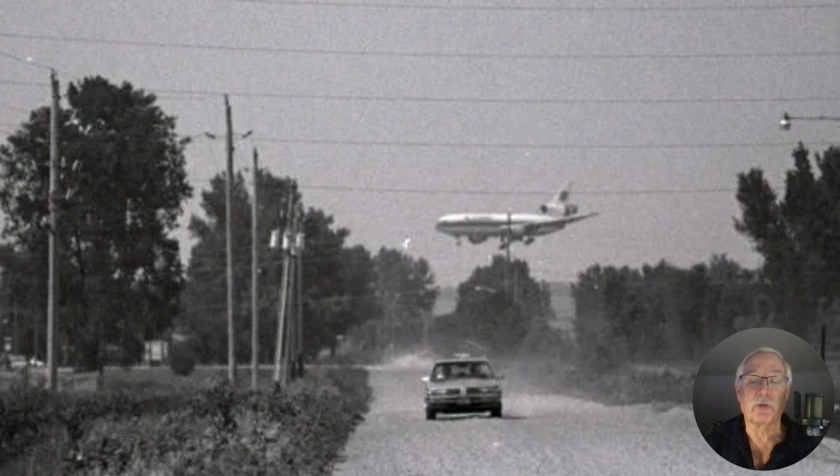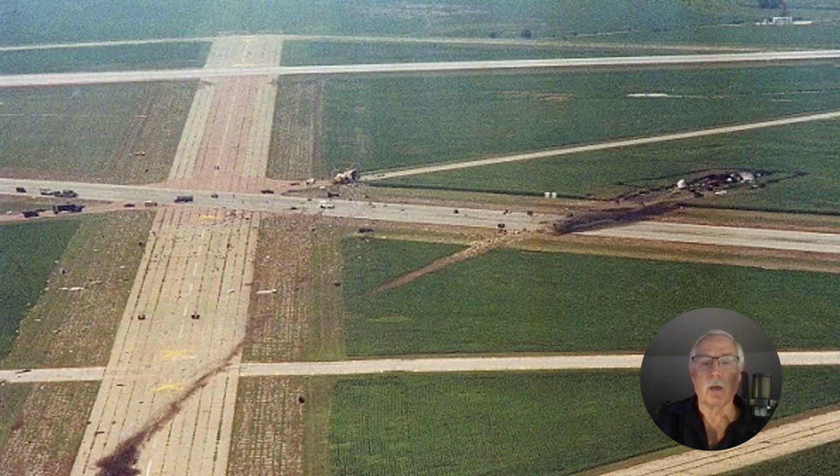Now let me give you some numbers on this. It's pretty amazing. Okay, now remember, they didn't have any flaps. They couldn't get them out because they have no hydraulics. So they were coming down on final approach at 220 knots. Normal landing for an aircraft like this, for the DC-10, in a normal situation, is 140 knots. So they're doing 220 instead of 140.